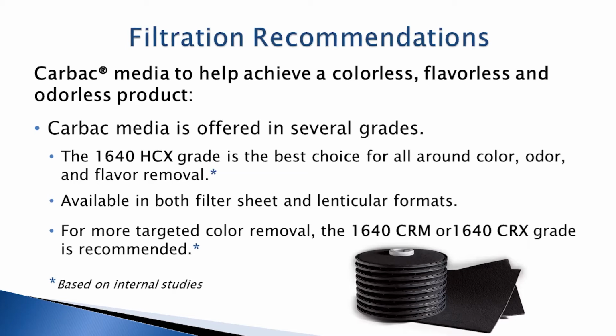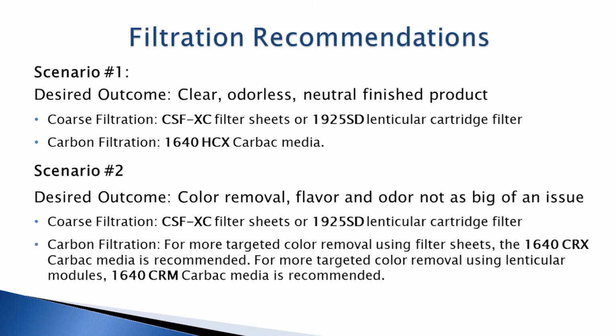And for the carbon filtration media, we have a line called the Carbac media, which is our carbon line. And this can definitely help you achieve a colorless, flavorless, and odorless product. We offer several different grades. The 1640 HCX grade is the best choice for all around color, odor, and flavor removal. And this comes in both a filter sheet and lenticular format. If you want something a little bit more targeted towards color, we would recommend either the 1640 CRM or the 1640 CRX grade. And those come in either the sheet or a lenticular stack form.